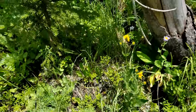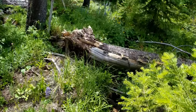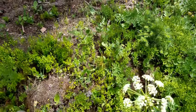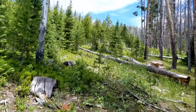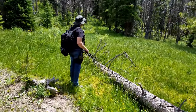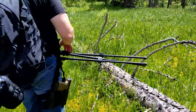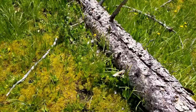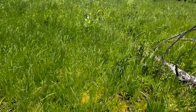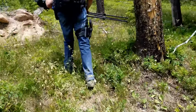Just down the hill. That's cool. Short bit, maybe. Yeah. All the way down the hill. That's awesome. Spring has sprung. Oh, that is soft. It's because it's a spring. Yeah. Look up the hill.